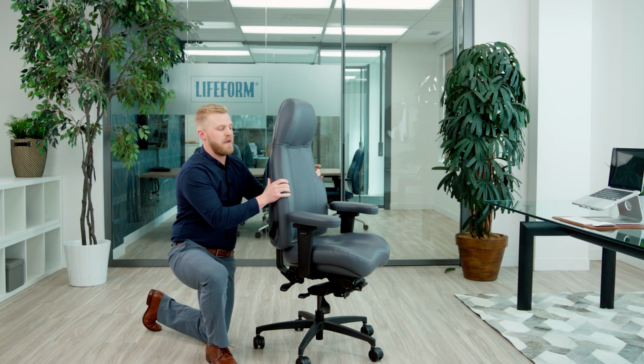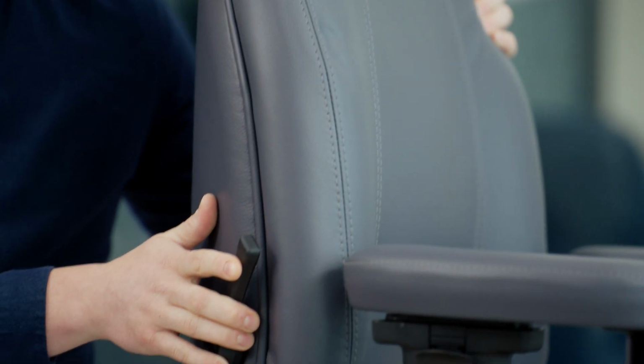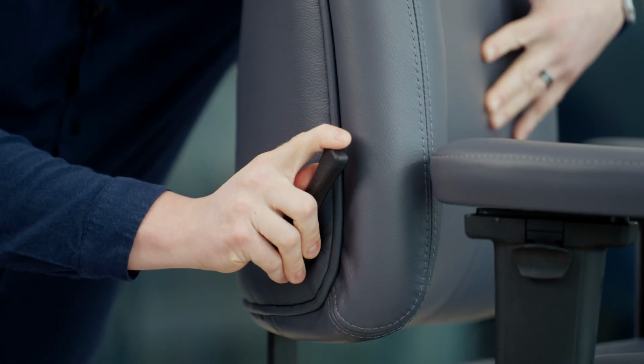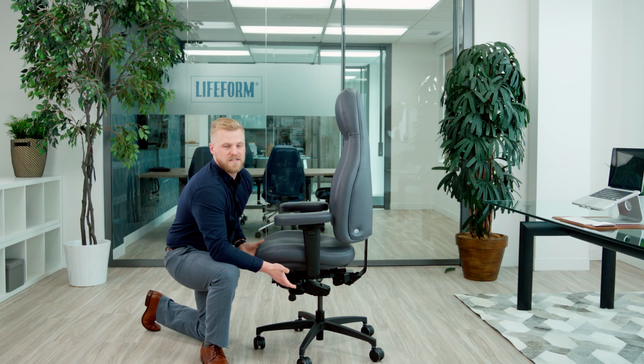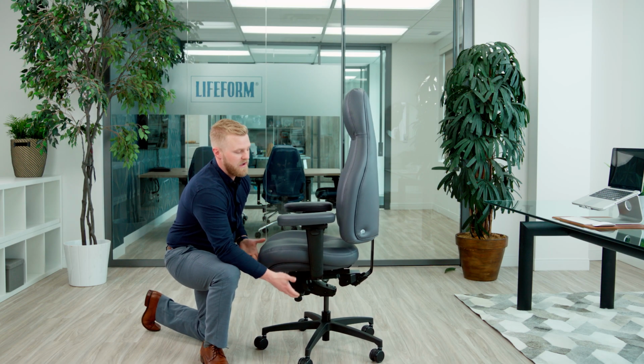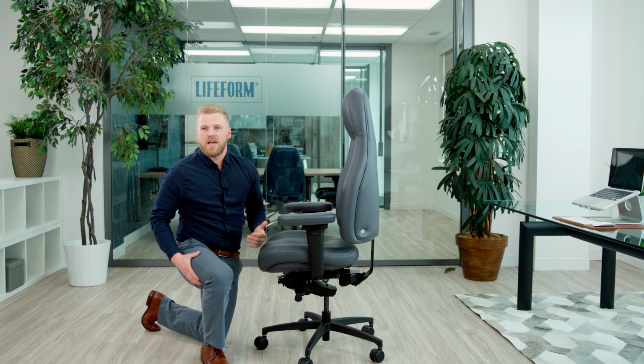We do have the adjustment to best fit this lumbar support to the user based on the height adjustment of the backrest and the supralumbar here. That supralumbar allows us to provide better depth to accommodate whoever's going to be using the chair. Moving over here, we also have the seat depth adjustment. The seat depth adjustment allows us to provide the ideal length of the seat to the user's leg length.